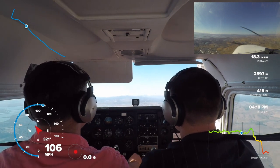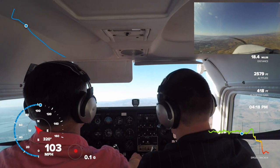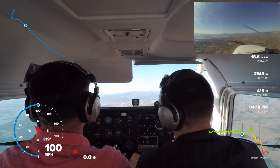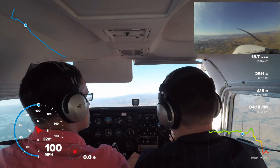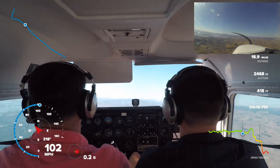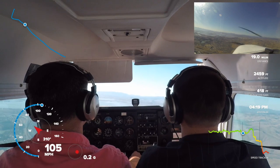Ready 36 right. Good try, try him again. Ready 36 right, taking the numbers, runway 36 right, clear for takeoff. Hold the altitude. 36 right, clear for takeoff, November 3180 Whiskey Bonanza, thank you. Good, come to the left. Thank you. How about a right turn out? Yes, sir, that's approved, 80 Whiskey. Good.